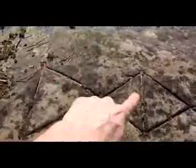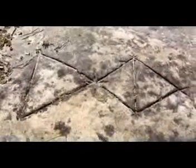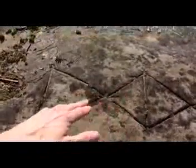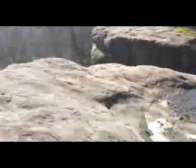So this seems to be an orientation symbol, showing the orientation of the land and the cliff face here. I think this is evidence, I think this is an ancient symbol, and I think this is evidence of an ancient culture that inhabited these cliffs and used them as rock shelters.